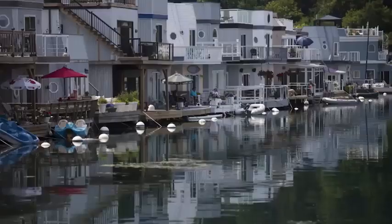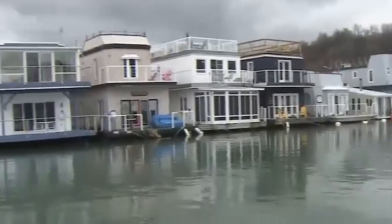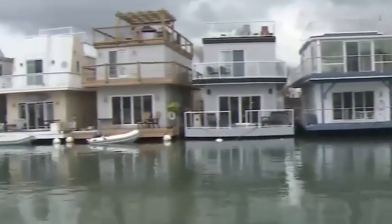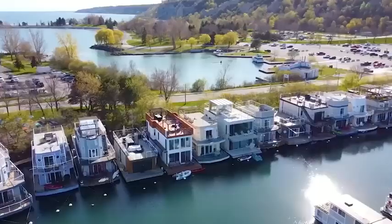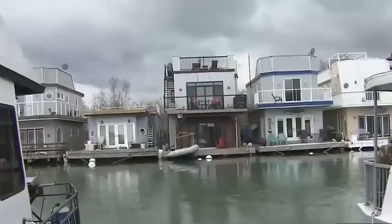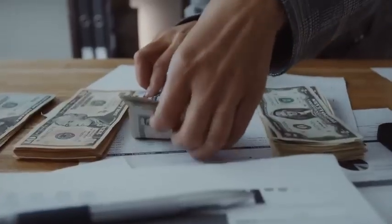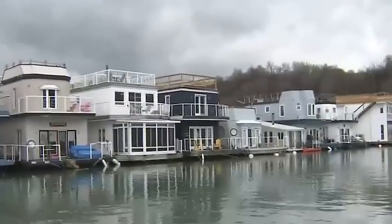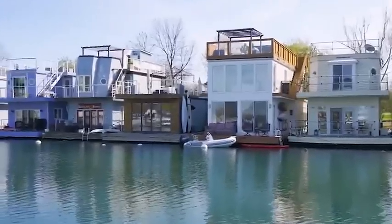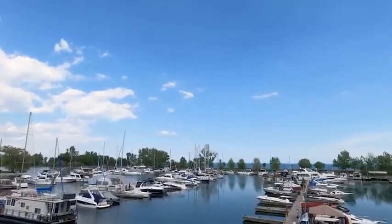Number 5. Houseboat in Toronto. We have an absurdly pricey houseboat in Toronto. Yes, that's right, in Canada, where it is freezing. Back in 2017, this house made the news quite simply on the account of its list price, valued at $1,050,000. Sounds like a lot, even for a regular house, but this was the price of a pretty dinky floating little cottage in Bluffers Park Mariner in Toronto.